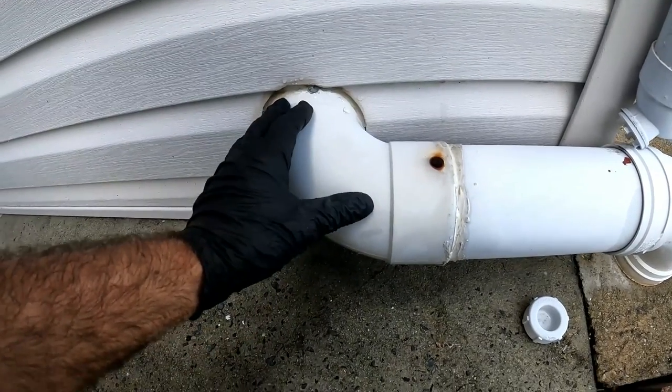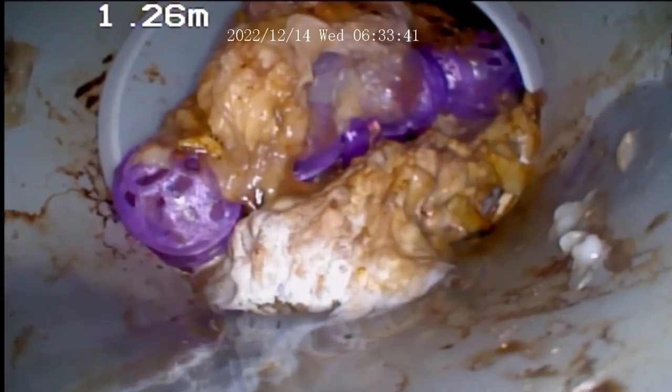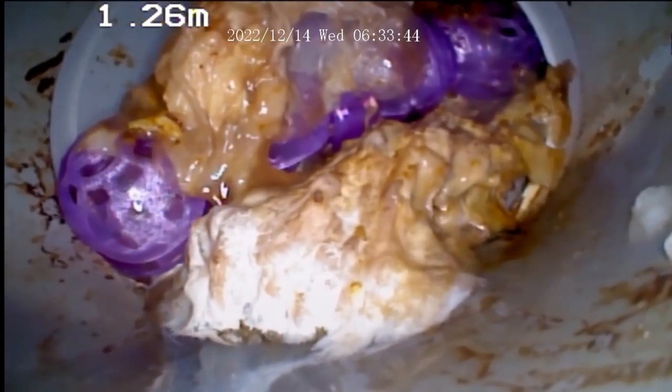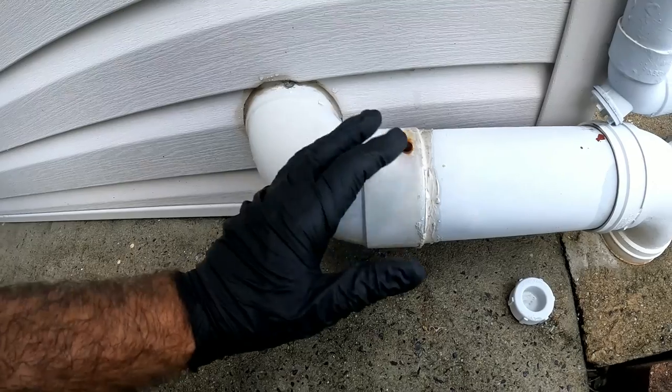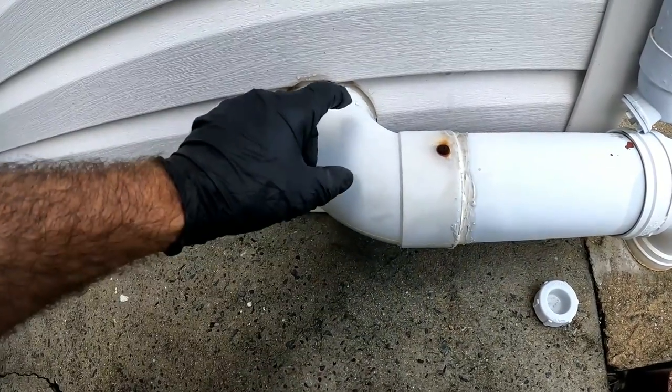It's in this area here. Block drain. It's one of those little things that hang on the side of the toilet. So I'm gonna cut an access in here, try and get my hand in and scoop it out.